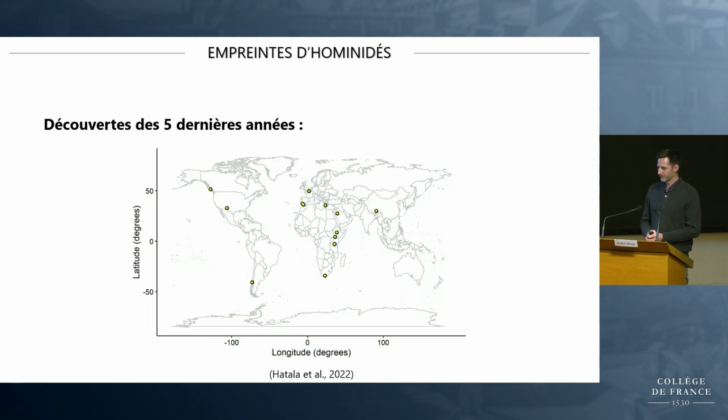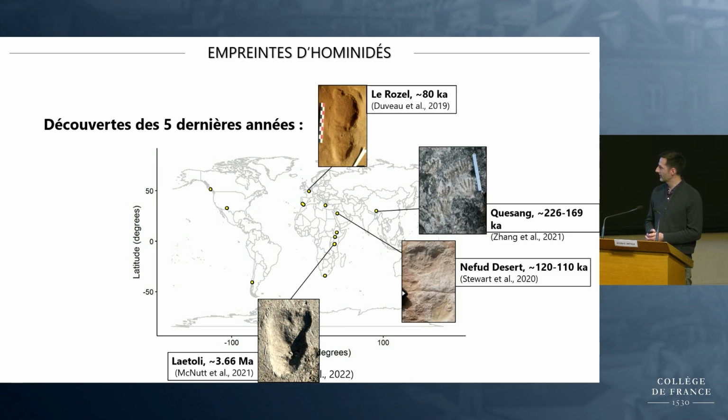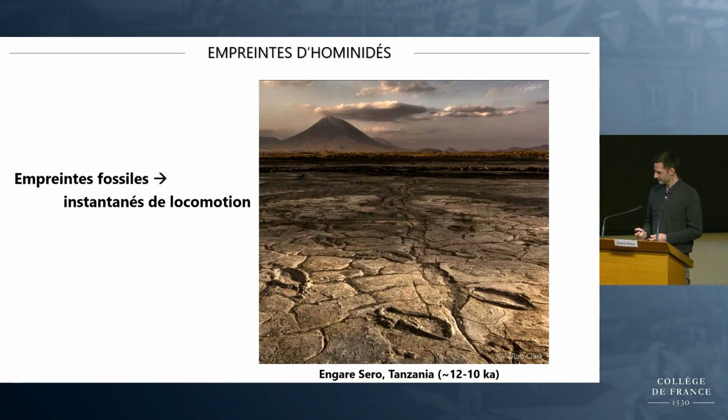So I've just been focusing on sites where I've worked, but I also want to emphasize that within just the past 5 years, we've seen an amazing surge of footprint discoveries from around the globe. These sites span an impressive range of space and also time, going from about 3.66 million years ago all the way forward to about 10,000 years ago. And these sites are giving us an influx then of new data that are now available for understanding hominin locomotion at all of these different places and times over the past several million years.